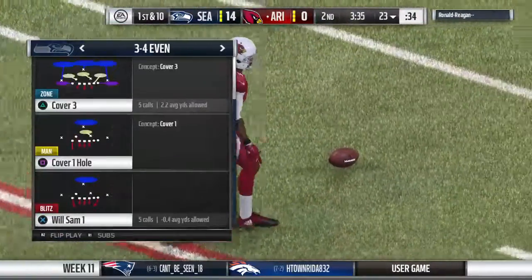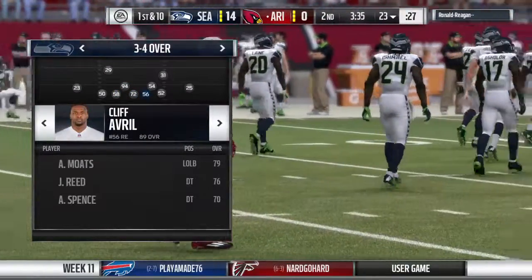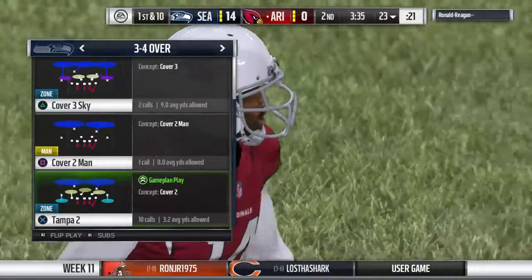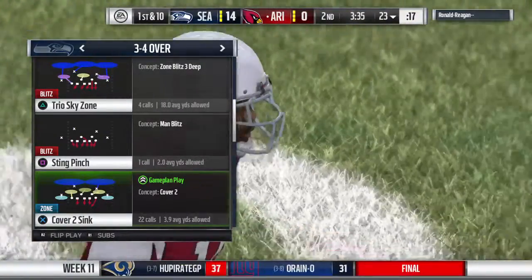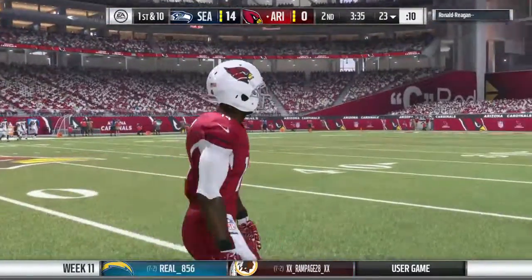And last drive, 3 and out. Still a goose egg on the scoreboard. How do they break that goose egg? They've got to find a way to get the ball in the hands of their playmakers, get them some space, and try and make a first down and get some momentum going. It's been a struggle for them throughout the game, and that 3 and out on the last possession told you just how stalled they are on offense. So who will step up here? We'll see.